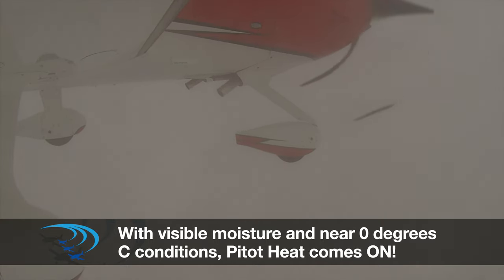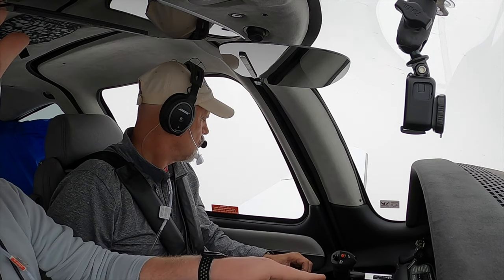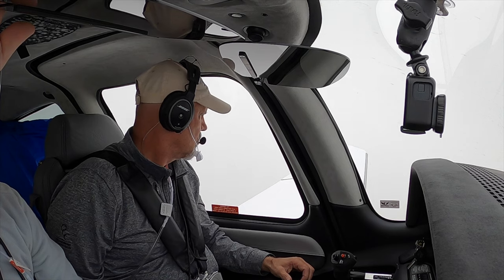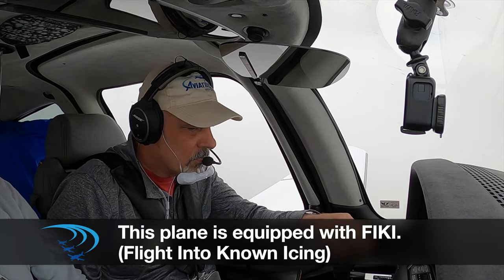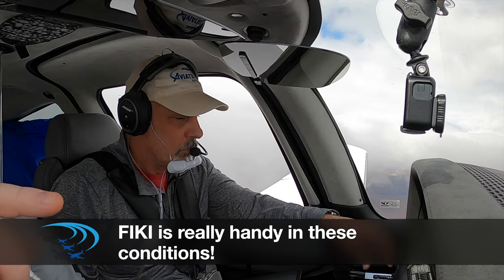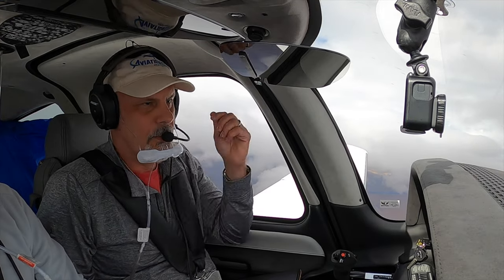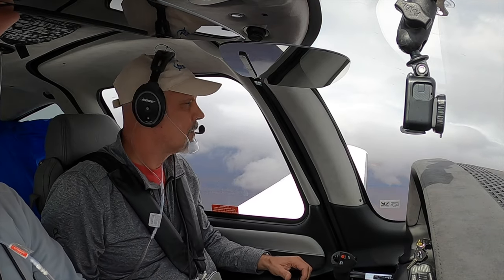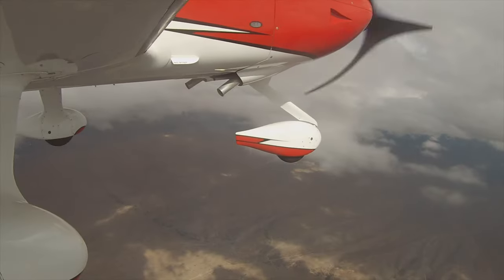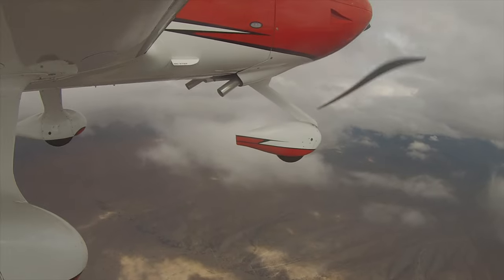What's the temperature? Minus 1. We should probably want to put on some de-icing on normal. Okay, on? Normal. Popped out, huh? Just leave it on. We're going back in. Look at it. You can see it coming on the windshield. Do you see it pumping out yet?